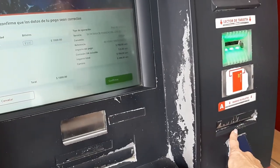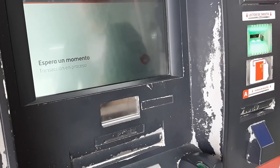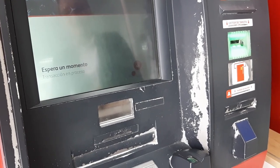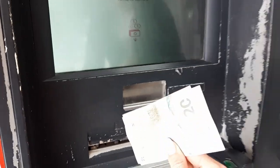We put the 1,000 pesos here, and now? Confirmar. Sí, por favor. Sounds good. ¿Hablas en inglés? Poquito. Muy, muy poquito. Yo también en español. Coins come out here, cash will come here. Uh-huh. That's the change.